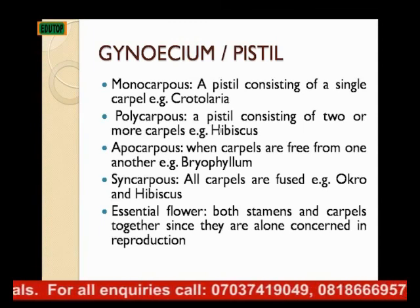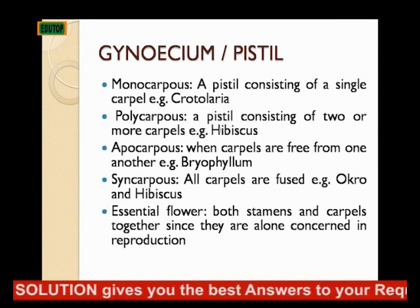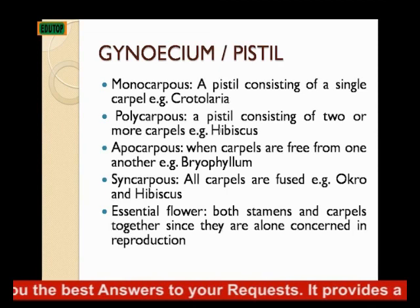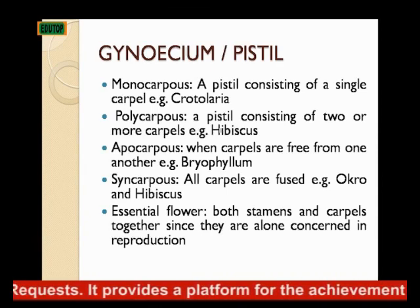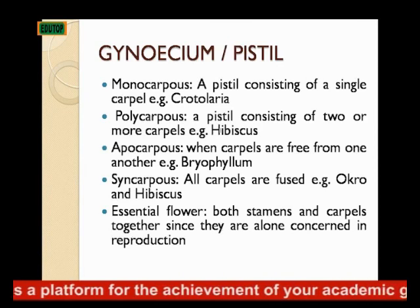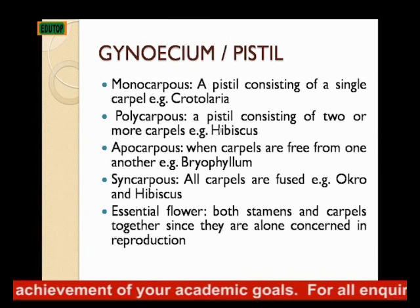Then the next one is syncarpous. Syncarpous means all the carpels are fused together. So okra and hibiscus have their carpels fused together, even though hibiscus has two or more carpels. So you can say hibiscus is polycarpous and at the same time syncarpous. It has more than 2 carpels and the carpels are fused together.